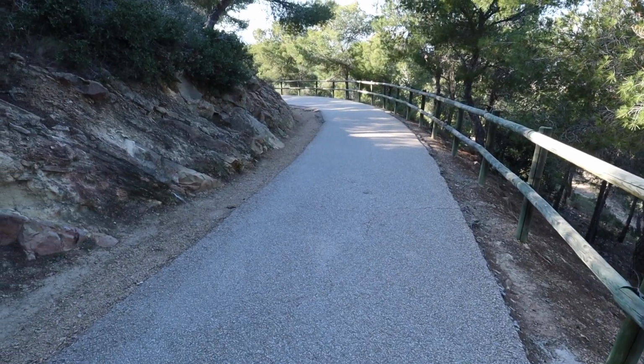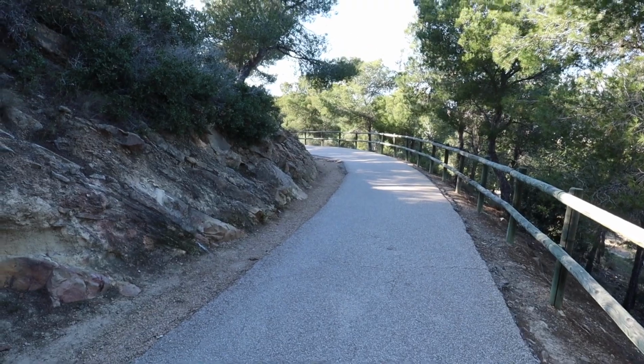I'm actually here on the trail, which is called Camino del Faro. It's a paved trail, very nicely paved trail, very easily accessible, and it leads all the way up from a car park, where I've just parked the car, up to El Faro, which is the lighthouse. And I'm going to walk up there.